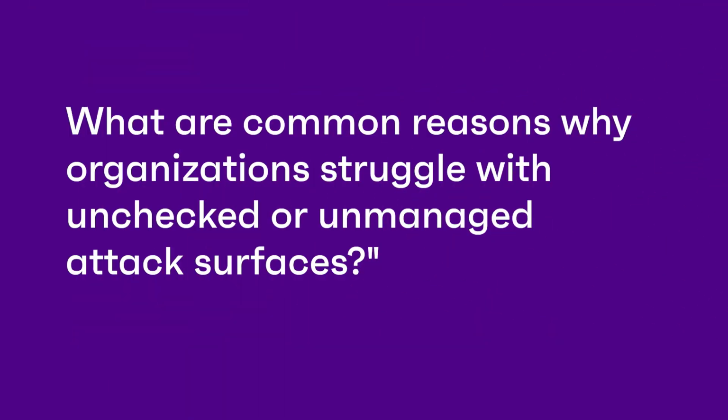So when it comes to organizations and their attack surfaces, typically these are unchecked and unmanaged because it's growing. The number of devices in the organization, but there's also a number of assets that evade detection by traditional discovery tools. These might be misconfigured Amazon S3 buckets, overlooked QA and dev environments, et cetera. So you have on-premises systems, cloud services, mobile devices, bring your own devices for employees within an organization. That's adding to your attack surface.